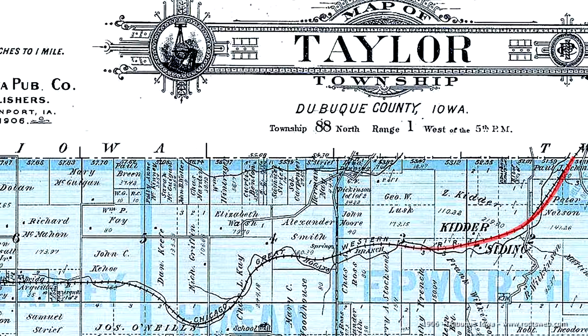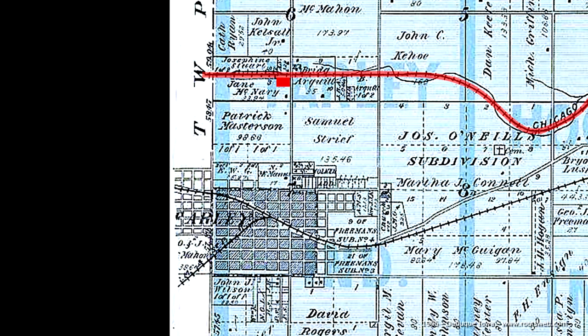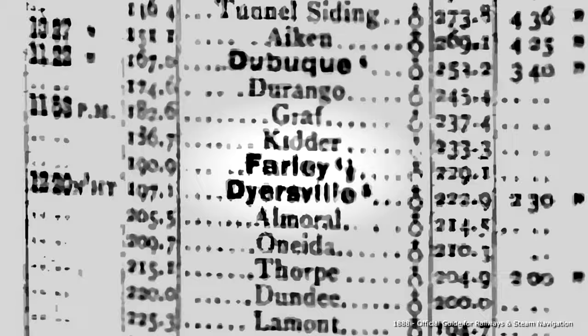The town of Farley is about 1 mile south of this station and is another example of the Chicago Great Western attempting to lure freight and passenger traffic from the more established Illinois Central and Chicago, Milwaukee, and St. Paul railroads without the expense of the higher right-of-way costs that they'd incur by passing through the center of town. The station was opened during the earliest days of the railroad and appears on CGW schedules from 1888 onwards.